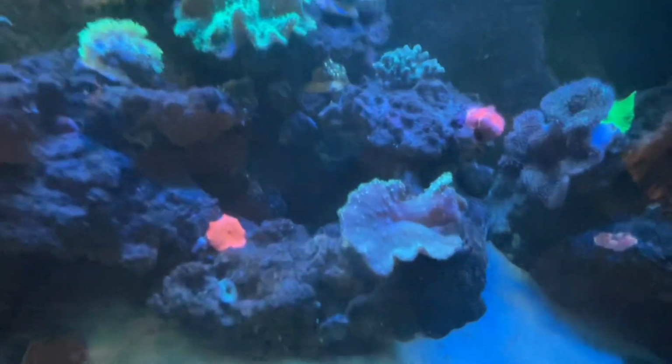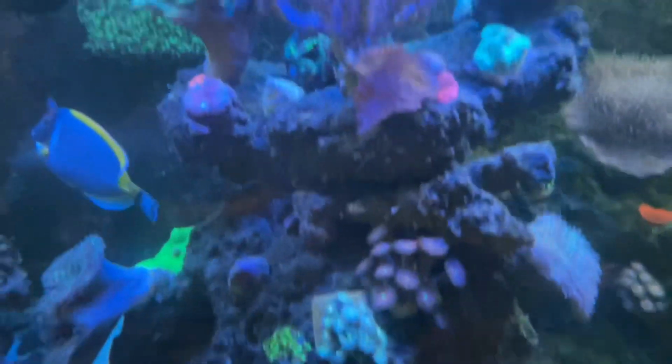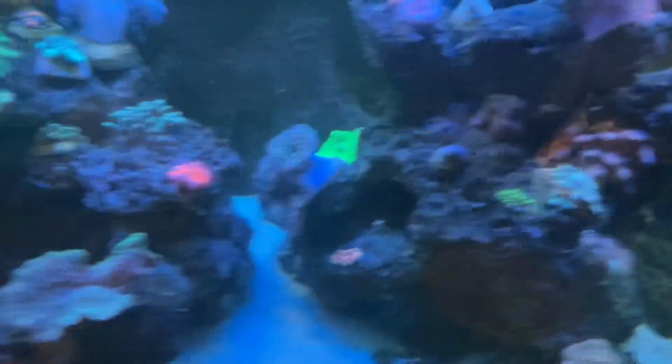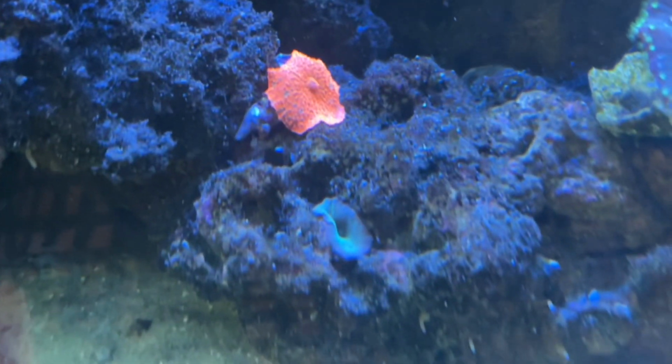Got this cabbage coral here that's doing really well. I did have him up here, but then decided to do the zoa garden up here. I think it just fits that space a little bit better. So he's now gone down here and still going all good. I've got a few different morphs. You see there's a blue one in there.